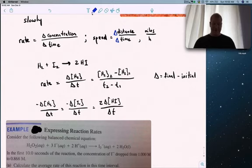But let's talk about a chemical reaction instead. Imagine this one here is the chemical reaction: hydrogen plus iodine makes 2 hydrogen iodide. So the rate is the change in the concentration. These brackets mean concentration in moles per liter. So the rate is the change in concentration of hydrogen over the change in time, or the second concentration minus the first concentration, over the change in time.